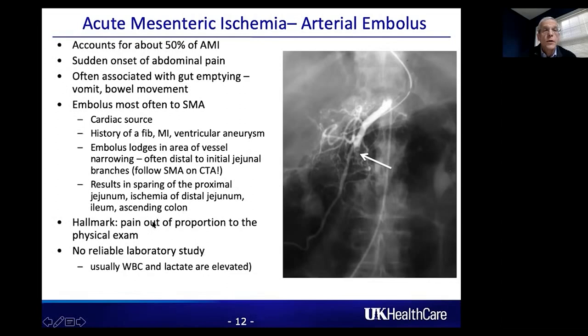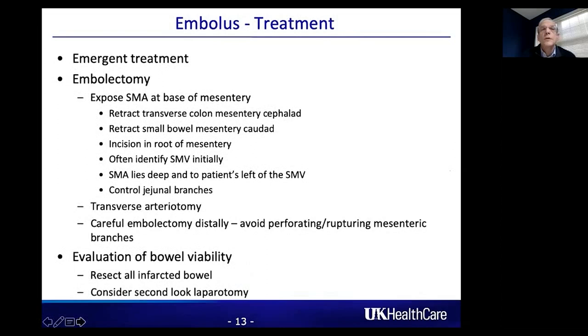Again, the hallmark of this condition is it's pain out of proportion to the physical exam. I talk to the students about how they see a patient in the ER and walk to the bedside or to the side of the gurney and they expect to find peritonitis and yet the abdomen is soft. That's pain out of proportion to the physical exam. There is no reliable laboratory study, although in my experience, usually the white blood cell count is markedly elevated and often the lactate is also elevated as well. This is an emergency condition. They need to be treated as such.